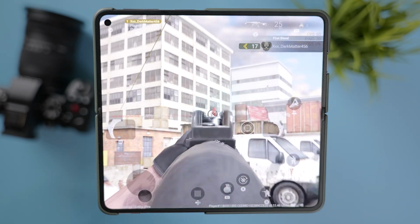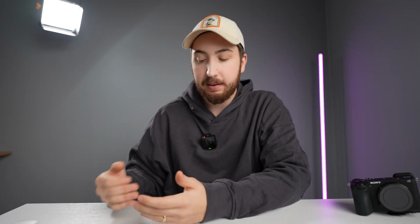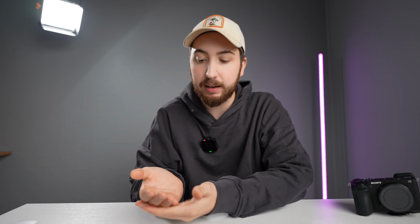However, the Open didn't make it to my number 1 spot for a couple of reasons. When I unboxed the Open, it had a really nice snap into the hinge, and after a couple of weeks of using that device, that snap almost completely went away, which makes me really concerned about the durability of this device long term.